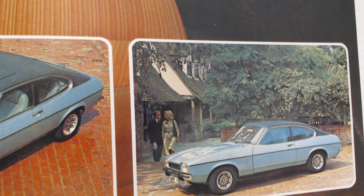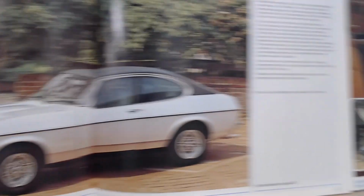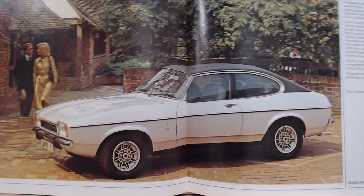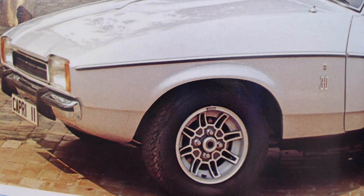And then one more image of this particular example, and then a slightly better, larger image in the 76 brochure, so I've zoomed that one in, although in reality it's the same picture that they've changed the colour to silver. Exactly the same image. At least this large image is easy to zoom in on these interesting wheels, and of course the 3 litre badge and the Ghia badge.